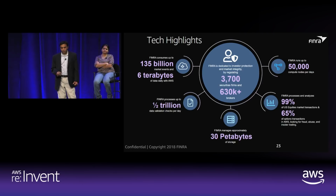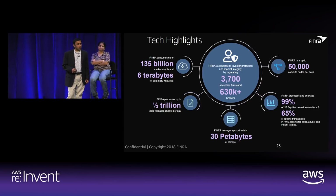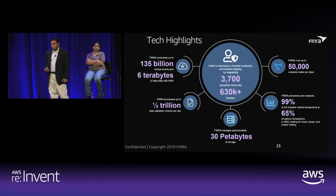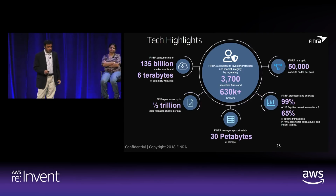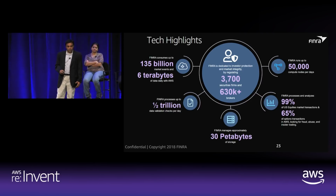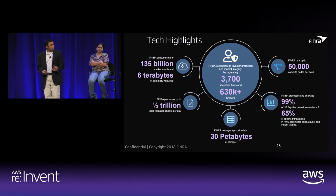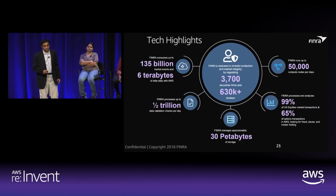Pretty large volume of data that we get. We are a pretty big data shop. We get about a peak of 135 billion market events that we are processing on a single day. And on average, we process about 50 to 60 billion market events per day. A lot of these events are coming through SFTP for the data collection initially for us. Some of the other stats: a lot of our data processing is running in the cloud, AWS. We are running 50,000 plus EC2 nodes on a daily basis for our processing.